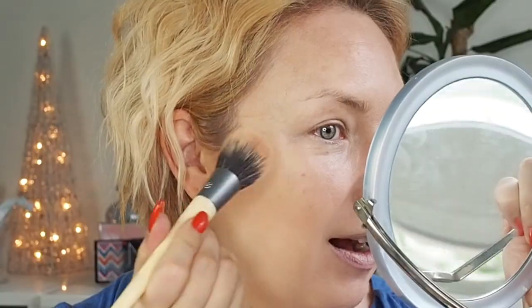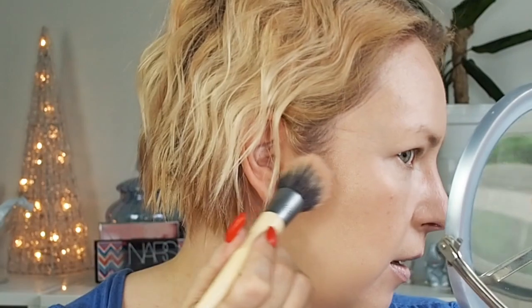I think this might be the one for this product. I haven't tried this. I haven't even swatched this at home. I swatched this only at the PR event, and now I'm applying it for the first time. So excited. I never thought I would be excited to try a powder highlighter, but now I am.